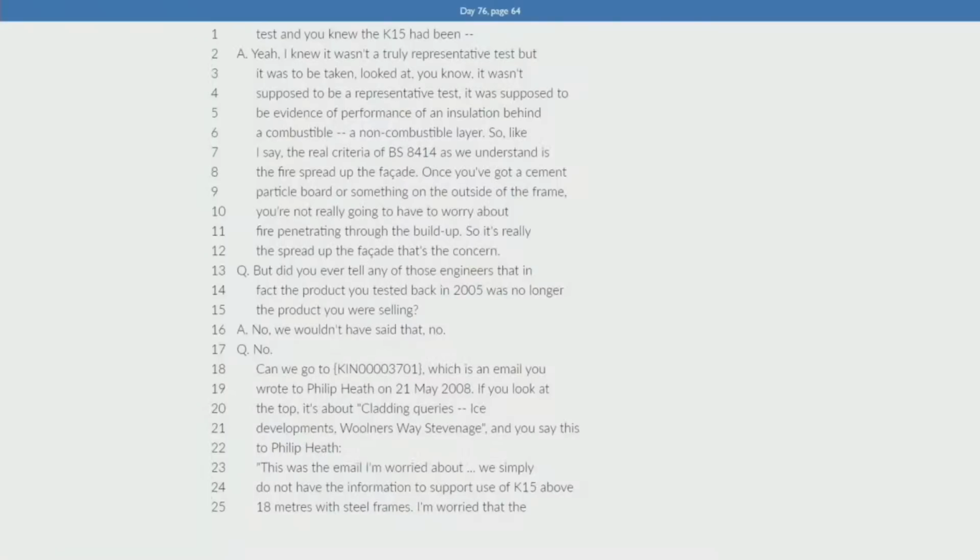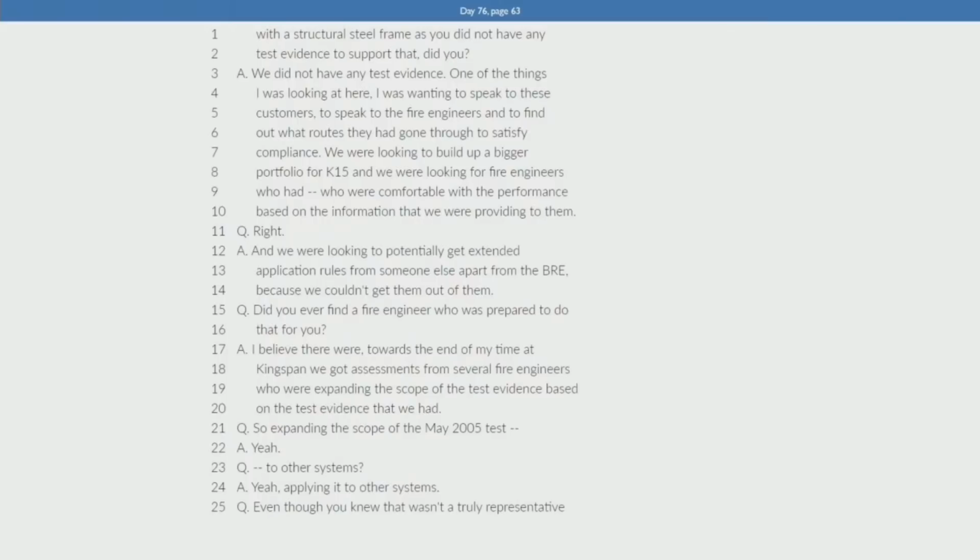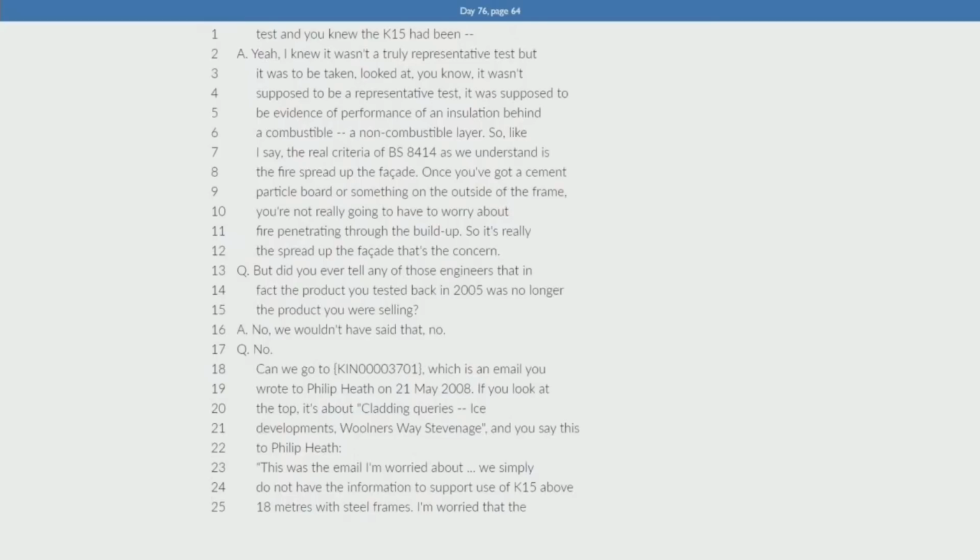I see, yeah. And I just want to show you one more passage from his evidence on this point. If we go to day 76, page 64. And I want to pick it up at lines 2 to 6. Perhaps we ought to pick up the question actually just before this. If we go to the page before. And I'm asking about expanding the scope of the May 2005 test. At line 21, and then at 25 at the bottom of that page I say, even though you knew that wasn't a truly representative test and you knew the K15 had been, and then he says this, yeah, I knew it wasn't a truly representative test, but it was to be taken, looked at, it wasn't supposed to be a representative test. It was supposed to be evidence of performance of an insulation behind a non-combustible layer. Do you see that there?